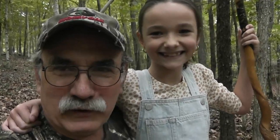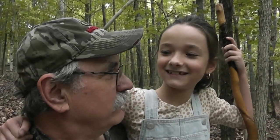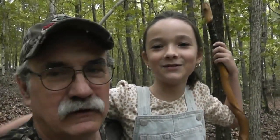Well, hello everyone and welcome back. Cumberland Outdoorsman out here in the woods with my granddaughter Josie. You saw her about, what, 3 years ago? Yeah, like 3 years ago when we were doing mushroom hunting.